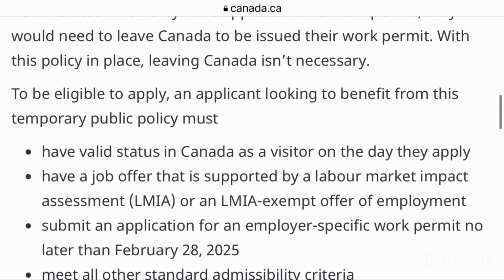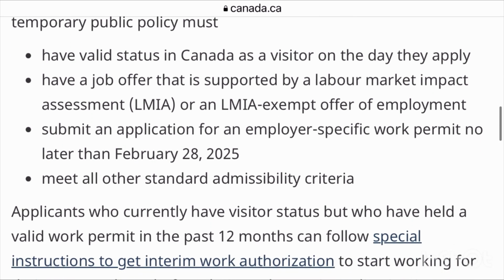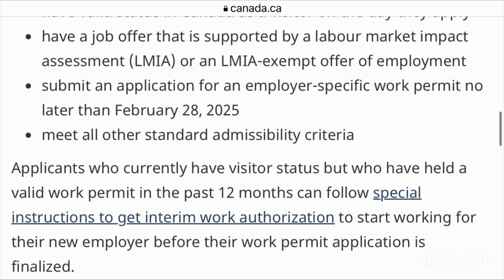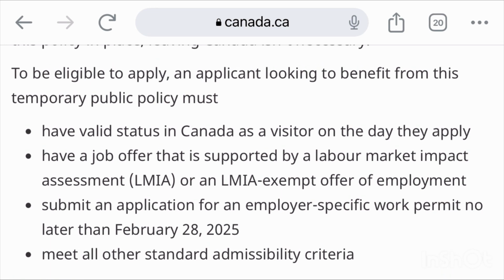So let's read. To be eligible to apply, an applicant looking to benefit from this temporary public policy must have valid status in Canada as a visitor on the day they apply. That is to say, don't allow your visa to expire before you apply. If your visa expires, you cannot do this. So let's go to the second one. Must have a job offer that is supported by a labor market impact assessment, LMIA, or an LMIA exempt offer of employment. So let's go to the third one now. Must submit an application for an employer specific work permit no later than February 28, 2025. That is when this offer will end. So the last one there, must meet all other standard admissibility criteria. So like I said earlier, for those of you going to Canada this time with a visitor visa and you are hoping to get a job there and eventually stay there and work, this is an opportunity for you.